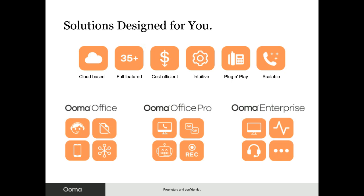We've recently launched Ooma Office Pro, which offers an even more powerful feature set, including things like call recording, voicemail transcription, and telemarketer blocking. This is all done via the cloud, meaning it requires no complex installation, no infrastructure to configure. And so the common thread among all of these services across residential and business and the new Ooma Connect we'll talk about is convenience and savings. We like to take sophisticated technology and make it really easy to use and really affordable.